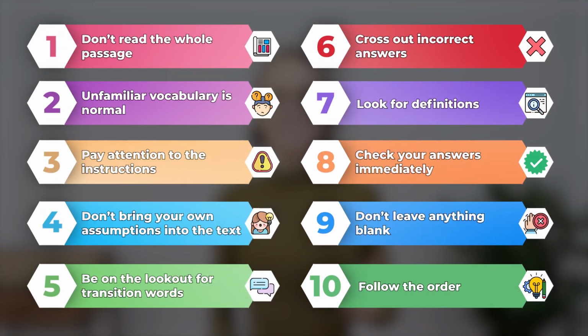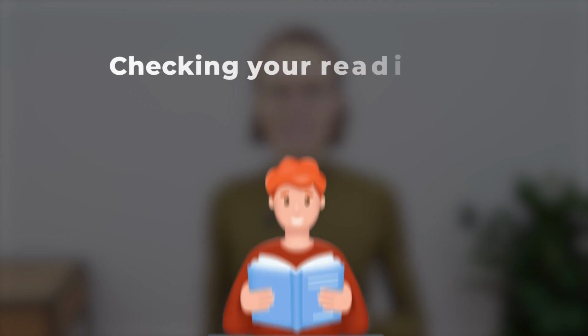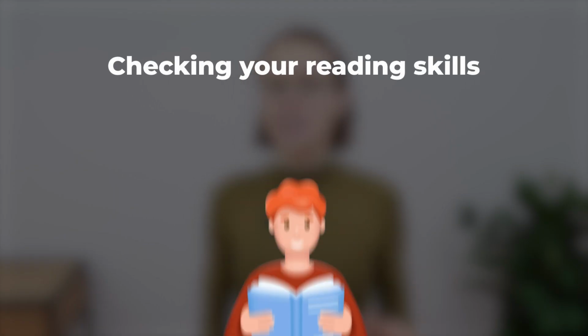Tip number 7 is to look for definitions. It's quite common for the topics of the reading passages to be unfamiliar to you. The people who make the test are checking your reading skills. So they often use uncommon or advanced words you may not know. They want to see how well you can work out information from context. Quite often, there are definitions of some words. These often appear in the following sentence.